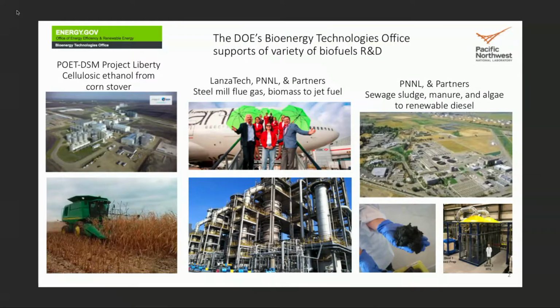Another great example here is LanzaTech. With the support of the Department of Energy, they developed a process for taking steel mill flue gas, which has a lot of carbon monoxide, and bubbling that flue gas through a big column of a culture of bacteria that make ethanol also. And then PNNL has a catalytic process that upgrades that ethanol to jet fuel.